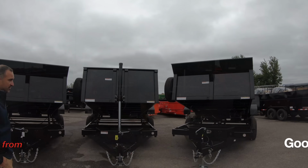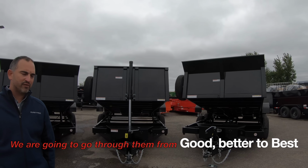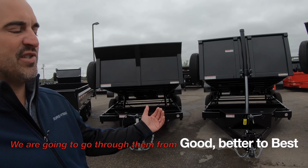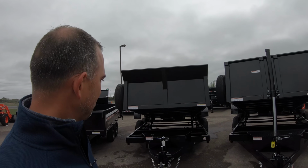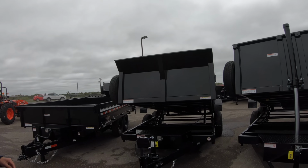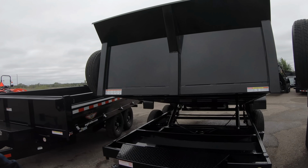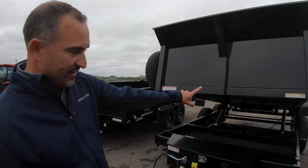All right. Well, so Sure-Trac, we're actually one of the few manufacturers that offer 3 different hoists. We offer a dual ram system, which is more your economical system, a little bit cheaper. You know, one of the things with this system here is the dual cylinders are pushing to the rear of the trailer. So if you can look back there, they're actually pushing that rear of the trailer.